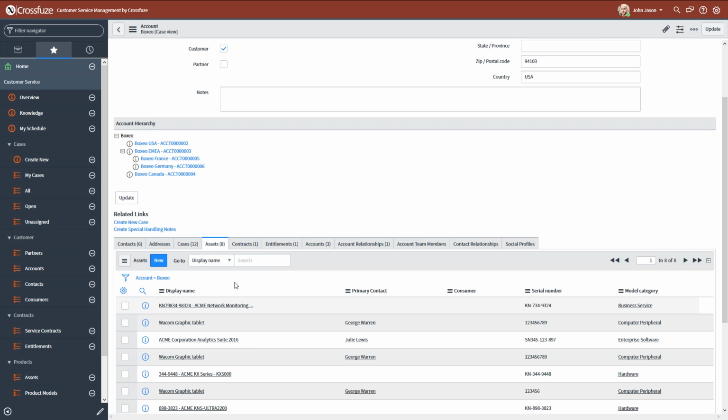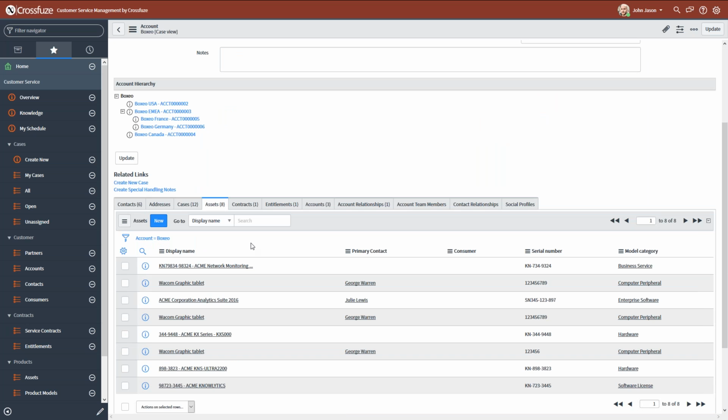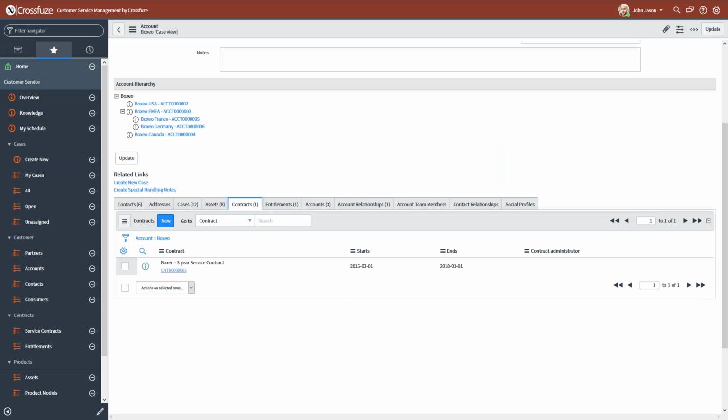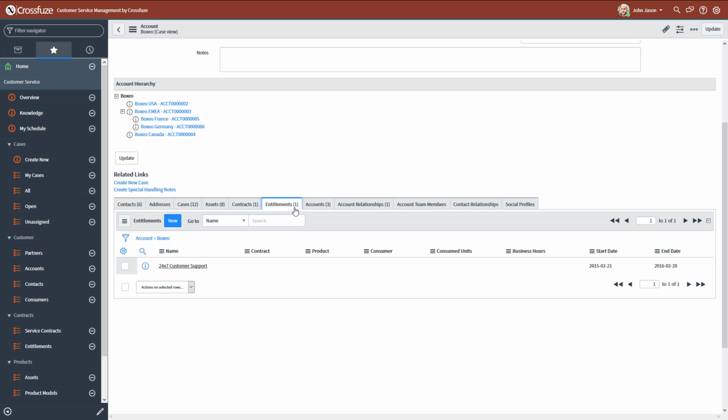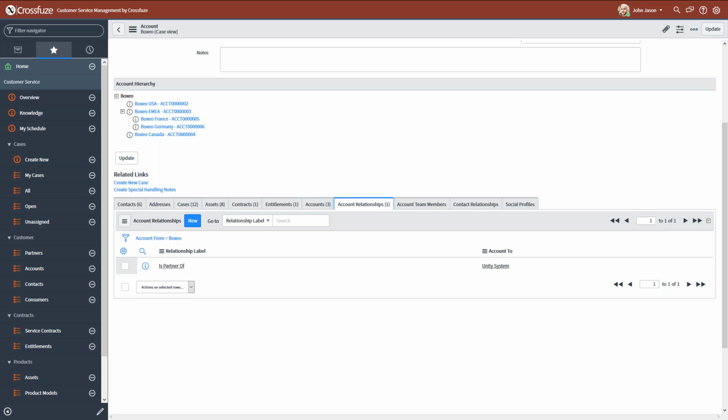Assets, same over here. Assets themselves can have their own related address. So even though it is related to Boxeo, which is at this address at the moment, the asset might not be at this address, it might be somewhere else. So of course we can also track the assets over here. Contracts, and all the contracts and entitlements that apply to this account. Other accounts where this is a parent account are under account relationships. So for example, Unity System is a partner of Boxeo for providing service and support, or reselling products. Account team members, social profiles, and other relationships can also be added over here.